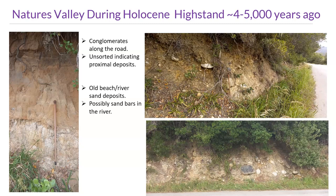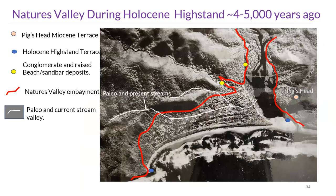So during the high stand, these are the features that develop. You've got the erosional cutback to the back of Nature's Valley. That's the Nature's Valley embayment. Those streams that currently still run through Nature's Valley were probably paleo streams as well. They've cut down into those sediments. You've got the Pig's Head Marine Terrace on the right. You've got Holocene High Stand Terraces on the right at the Crookshire Mouth and the Blue Rocks. And you've got the sandbars and conglomerates marked in yellow at the base of the end of the Crookshire Pass and up the valley there.